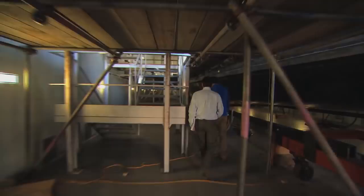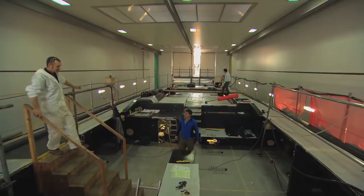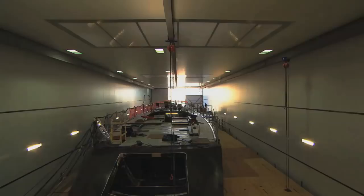Any damage to the yacht would require filling, adding to the vessel's weight. But it can also cause unwanted alterations to the lines of the ship. Dimitri conducts a final inspection.